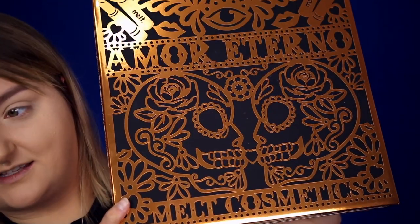Wow, what a wonderful collection. And I will show you everything that's in it. When you see the inside of this palette, you are about to be shook. Absolutely shook to your core. It's so stunning. Okay, so obviously the outer PR packaging is stunning beyond belief. It is so, so, so beautiful.